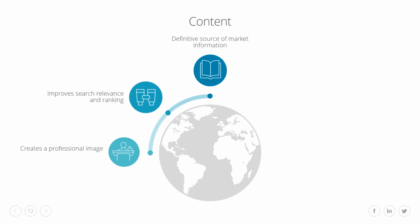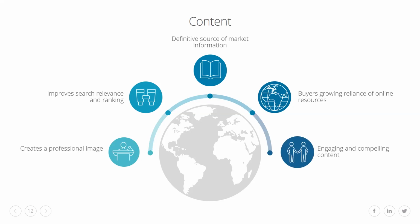So customers will come to you because they know that you've got the most complete set of data, and when they're coming to you to do research, they're more likely to convert into revenue for you. This is particularly important as buyers are increasingly moving to online resources to research. So if they're looking for new products and ranges, they're more likely to go online first and foremost. And finally, it's about creating engaging and compelling content for your customers so that they are attracted to and remain on your website. So imagery, good descriptions, attributes, and all the rest of it are very key to that.